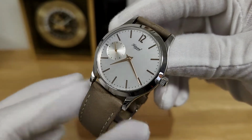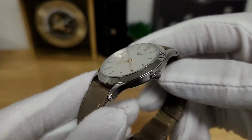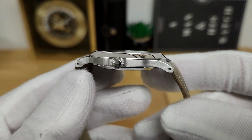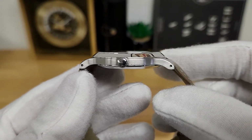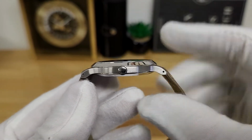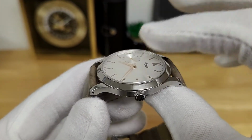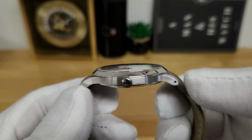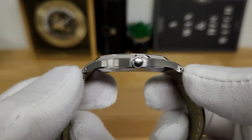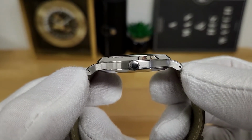Now in terms of case dimensions, this is a 38.5 millimeter case. If I flip the watch to the side, I think right off the bat you can see how thin it is. On paper, it says it's about 7 millimeters. I actually measure about 8.5 millimeters when you account for the sapphire crystal on the front and backside of this timepiece. The wingspan, so that's the lug-to-lug distance here, is a nice 45.9 millimeters.